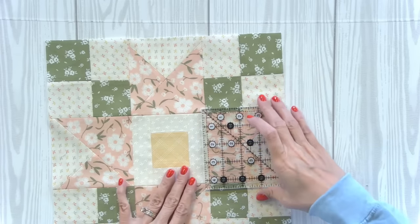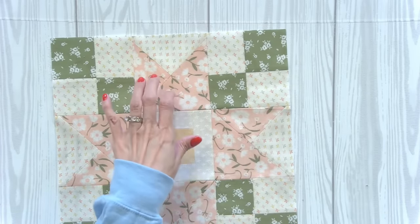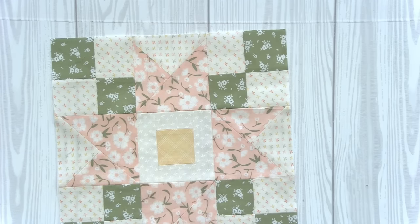So hopefully that helps. And on something like this, if you've never done that before, just cut one unit, make one. Make sure you like it before you cut all of them.